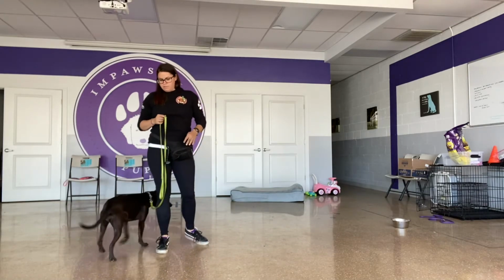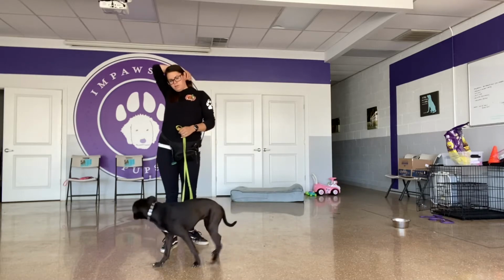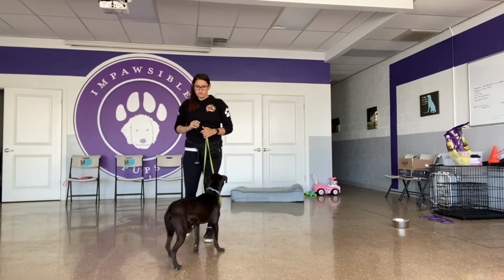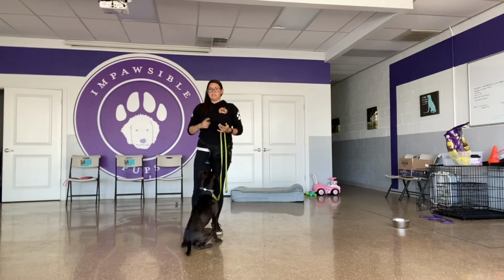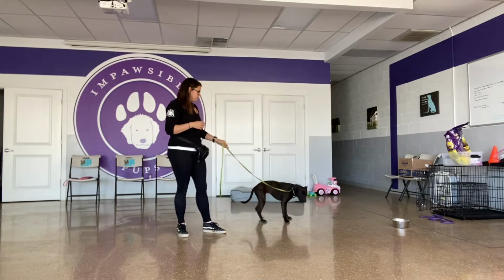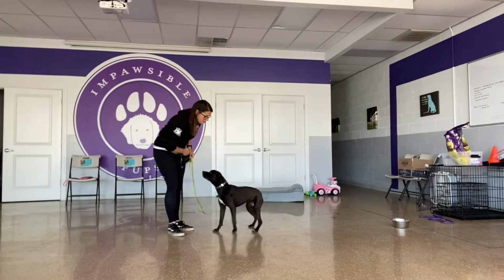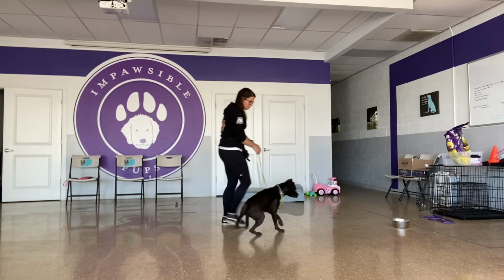So those markers that I'm using, the yes, the good, and the okay, and then no, that's gonna help her understand the clarity of the picture that I'm looking for. Yes means come get reinforcement from me. Good means I want you to remain in that behavior. No, if she comes out of behavior prematurely, and then okay means you're done. Good. Very nice. Good. Okay, we get it.